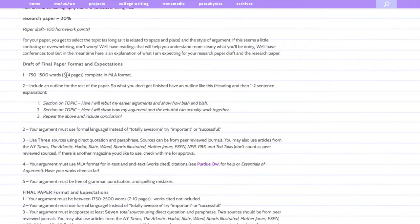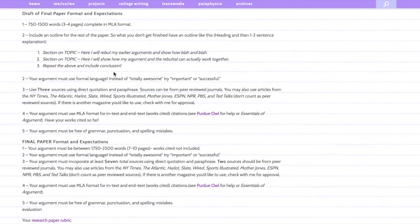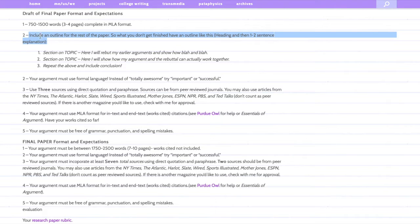So that's a pretty big value, and by getting that all complete, you're going to really boost that homework score for your final grade. So for the draft of the research paper, I expect it to be between 3 to 4 pages, or, and I do word counts, 750 to 1,500 words, complete in MLA format. For the draft, you include an outline for the rest of the paper. So once you get through that 750 to 1,500 words, I'd like you to go ahead and add an outline section on a topic, so just one section on a topic, and then just repeat the above. So what I'm asking you to do is outline the rest, or outline what you haven't written so far.